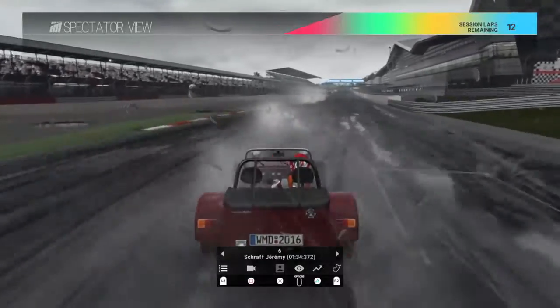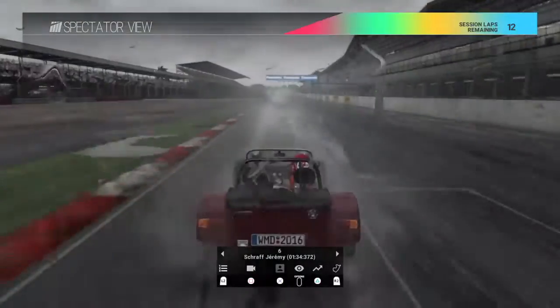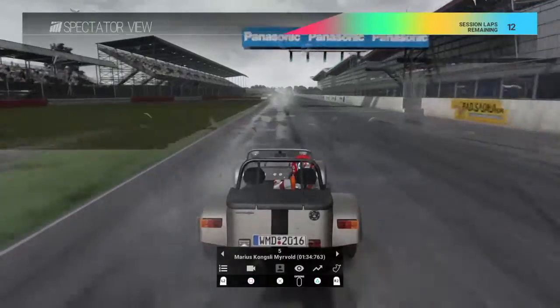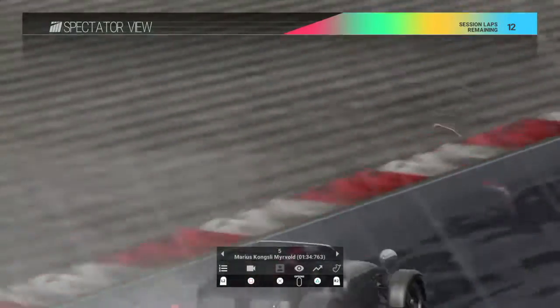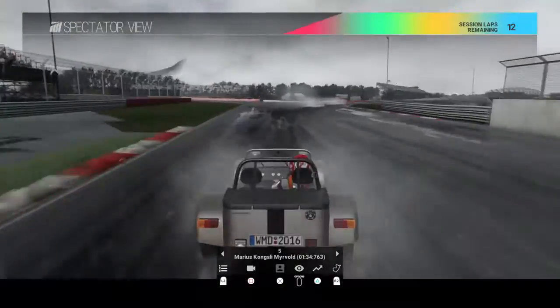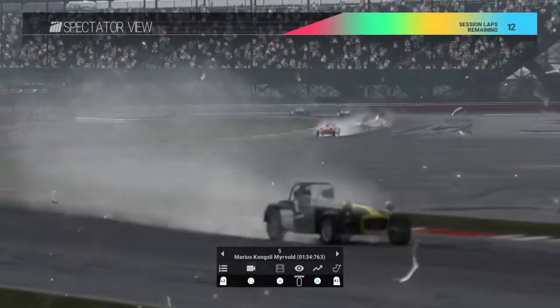Mitchell's left him a little bit there. He has Stoffel really pressuring now. Stoffel is pressuring Marius. He's pressuring Marius a bit too much, a little bit too less, I'd say. Here he is.